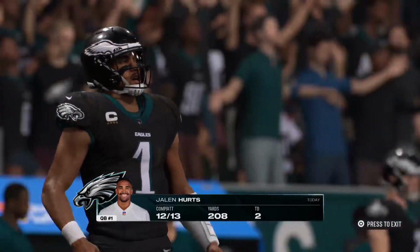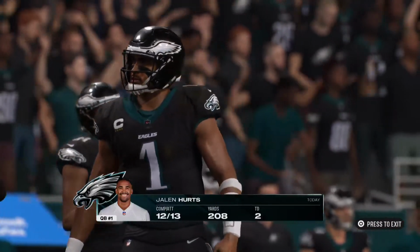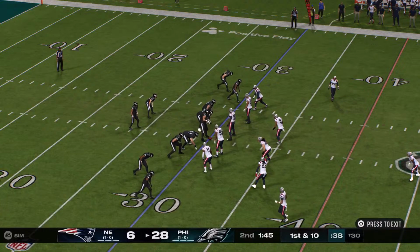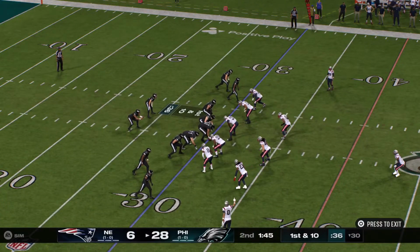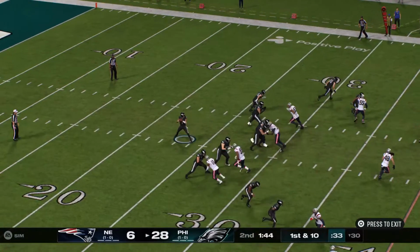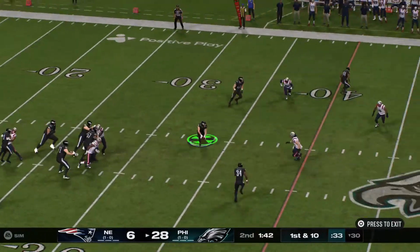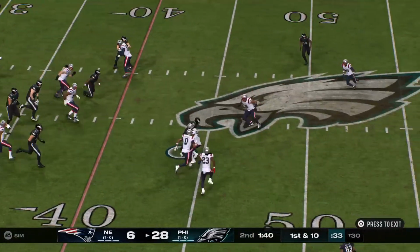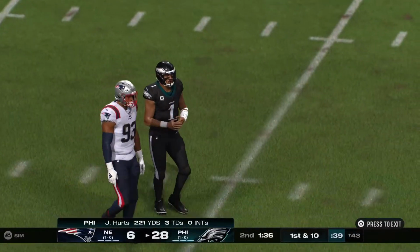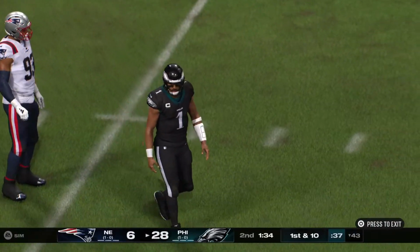Jalen Hurts and the Philadelphia offense set to take over once more. And he has done everything you could ask of him coming into this one. He spread it around, hasn't taken many chances, and potentially on his way to a big game throwing the football. That's dropped off for Shipley. And he's going to get this one out to the 43-yard line.